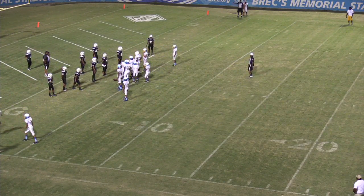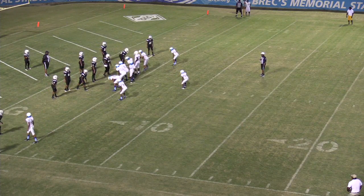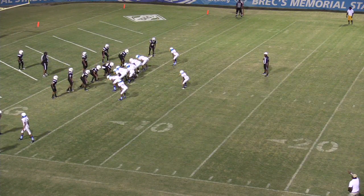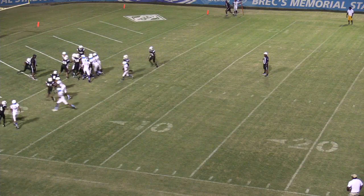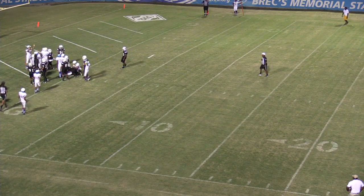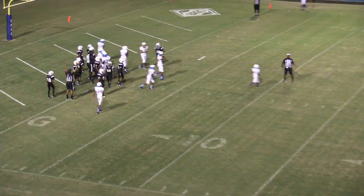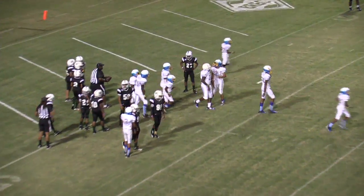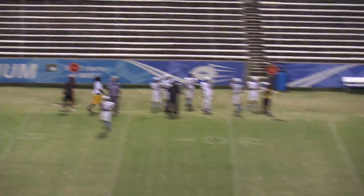Let's see what type of goal line package they have here. Or can the Eagles play a bend but don't break defense? A big stop. David Johnson actually spins and takes it up the middle. That young quarterback looks pretty good coming from under center. He's small but tough.